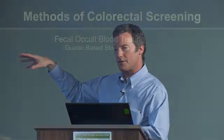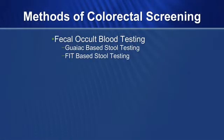And it's not a standalone test, any of these fecal tests. So if you do get a positive, you've got to do a colonoscopy to look into why it's positive. So it's purely diagnostic. The FIT-based stool testing has come out more recently. This is fecal immunochemical testing. What this is able to do is determine between human and non-human blood. Turns out that it's much more specific for colon cancer than the guaiac-based. It's more sensitive, which means it picks up more colon cancer, but it's still far from perfect.